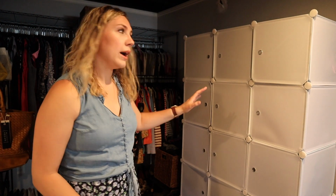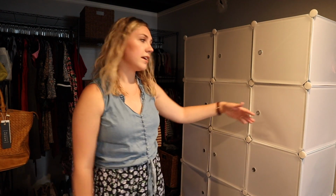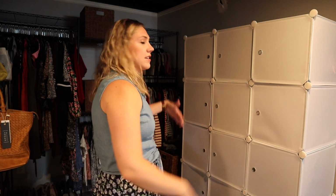They actually work really well. You can build this however your space fits. So we have 3 across and then 5 down, but you could do 2 across, or you can make it wider, like 5 across. It just kind of depends, but this is what fit our space the best, I think.